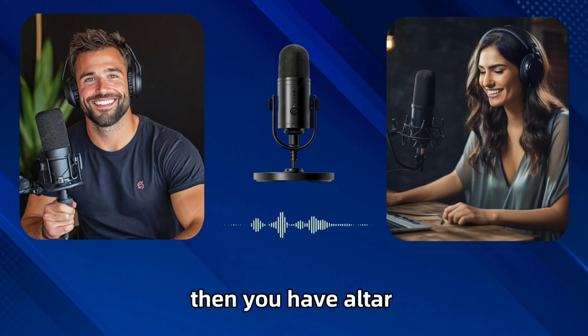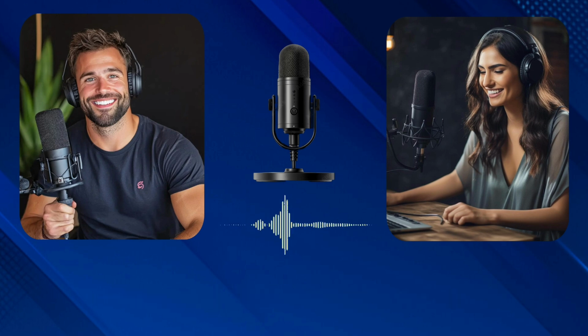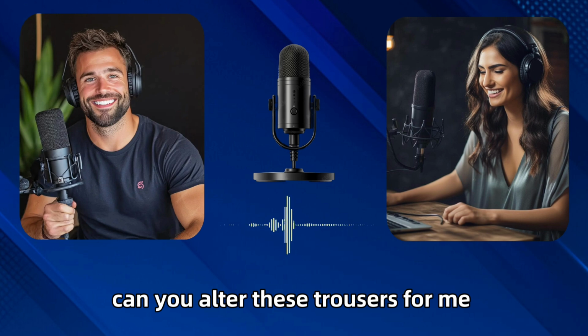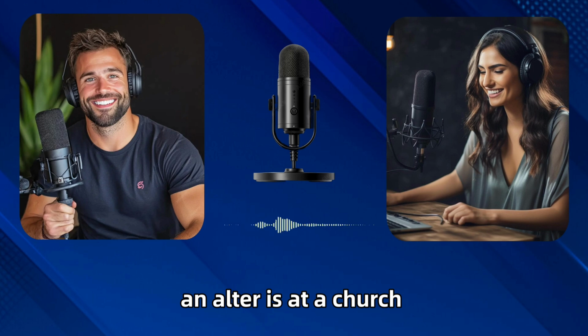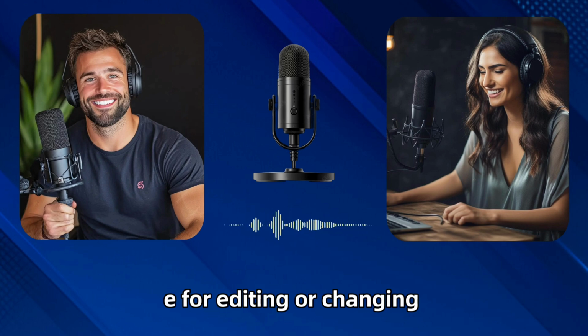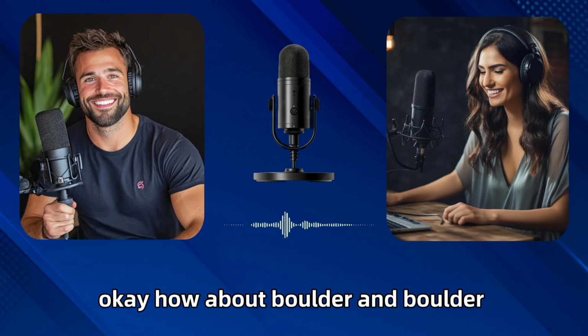Then you have alter. A-L-T-E-R with an E. That just means to change something. Modify it. Like getting clothes altered. Can you alter these trousers for me? Exactly. To make different. So the tip is pretty straightforward. An altar is at a church. To alter is to change. A for the place. E for editing or changing. Simple, clear. Okay, how about bolder and boulder?